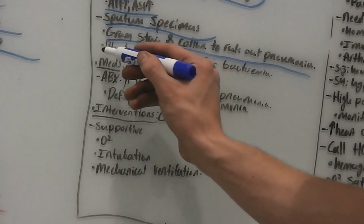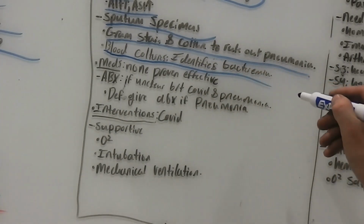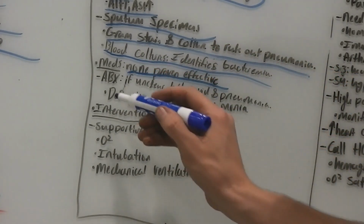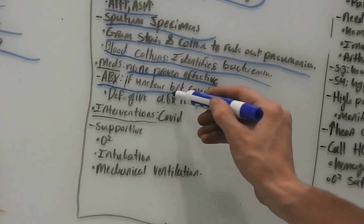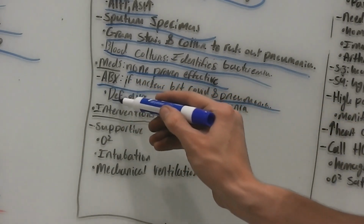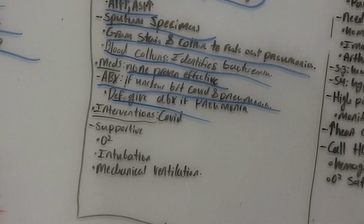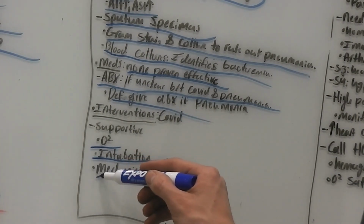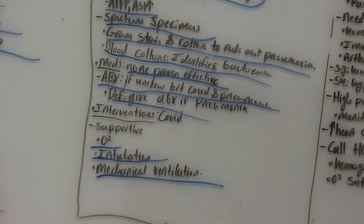Now these blood cultures are going to identify the bacteremia. Now meds, none are proven effective according to the PowerPoint. Antibiotics, if it's unclear between COVID and pneumonia, definitely give antibiotics if they have pneumonia. Now, interventions for COVID are supportive, we're going to do O2. We may intubate or we may mechanically ventilate them, if you know what I'm saying, bro.